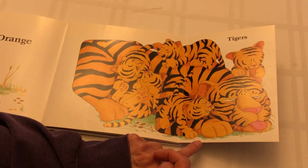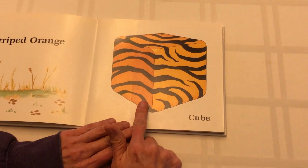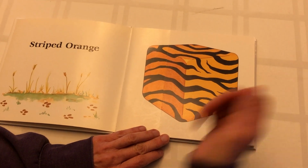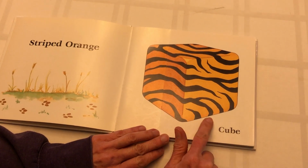6 tigers. Now if we look at this shape, it's called a cube. That's the shape of a dice that we roll when we play games. A cube.